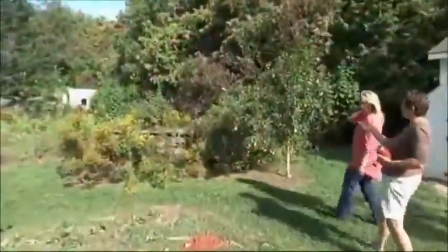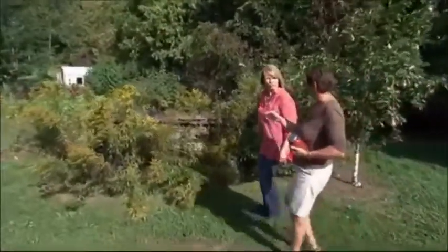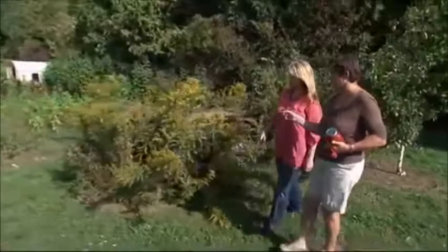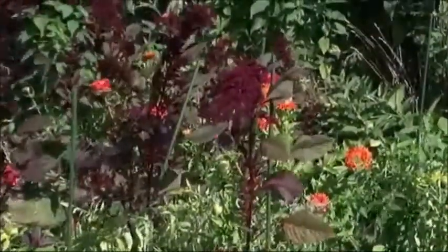People think that goldenrod causes allergies, but it actually does not. It's an insect-pollinated plant, not a wind-pollinated plant. The allergy-causing thing is ragweed, not goldenrod. So notice back there, there's purple aster.